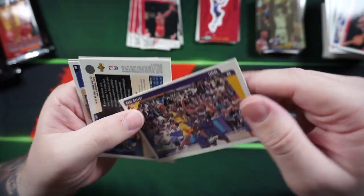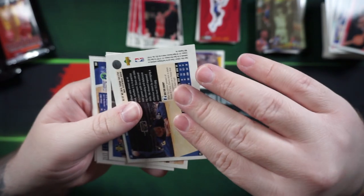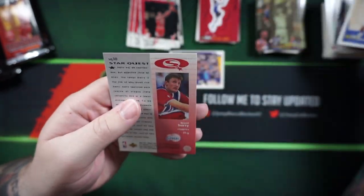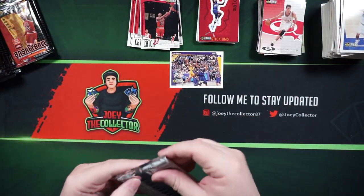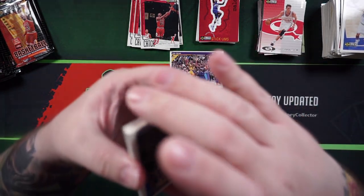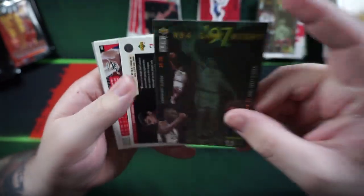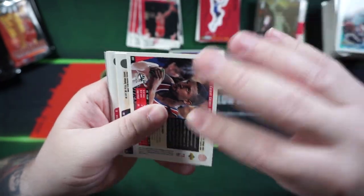Well, there you go. Got ourselves a nice Kobe there. First one. Very nice. Price. Brent Barry, StarQuest. Well, game night card, not a game night card. Mayberry.